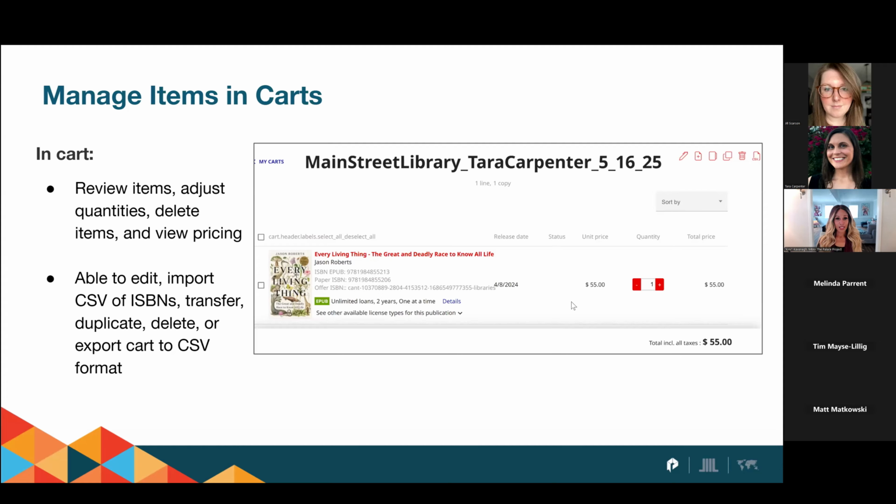Also in the cart, you can edit the cart. Now, when we say edit the cart outside of deleting titles, but if you wanted to say change the naming convention of the name of the cart, you can do that as well. And you'll see these little icons here where my mouse is hovering over. You can edit the cart. You can import CSVs and ISBN numbers. You can transfer or duplicate, delete, or export the cart in a CSV format as well. So these are all really great little tools that you can utilize and manipulate your cart as you so will.